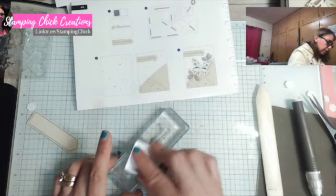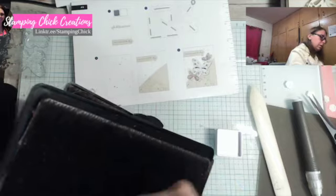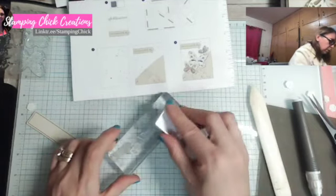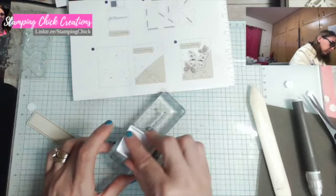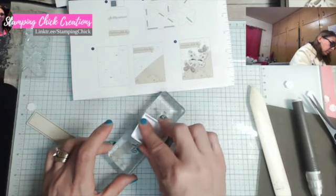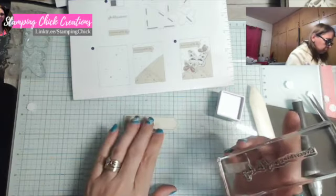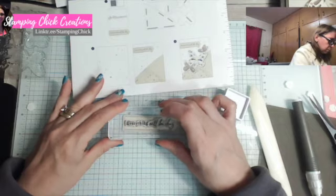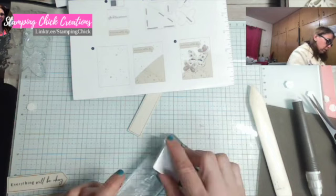Okay, for some reason, something's happening here. Let's see how we do here. There, that's maybe better. Okay, there's 2. Let's do one more.